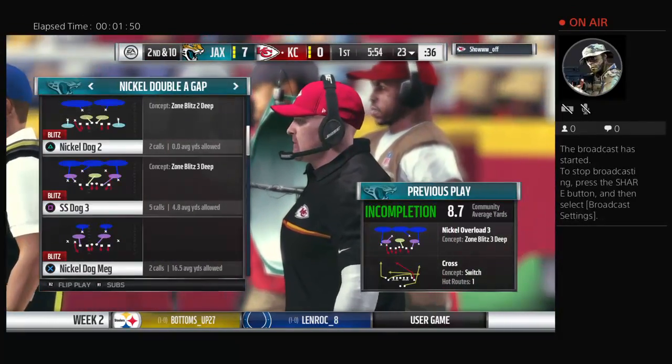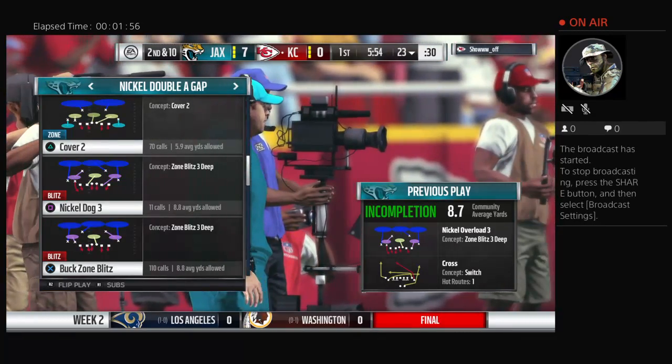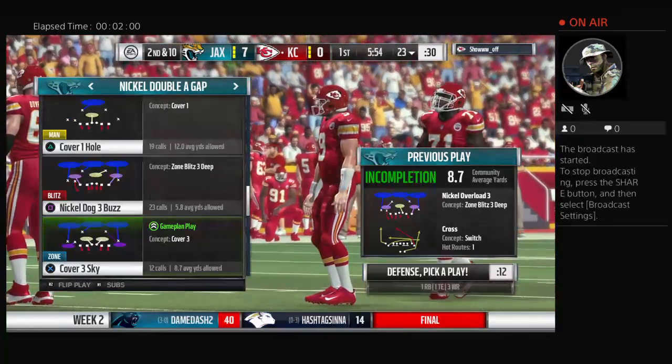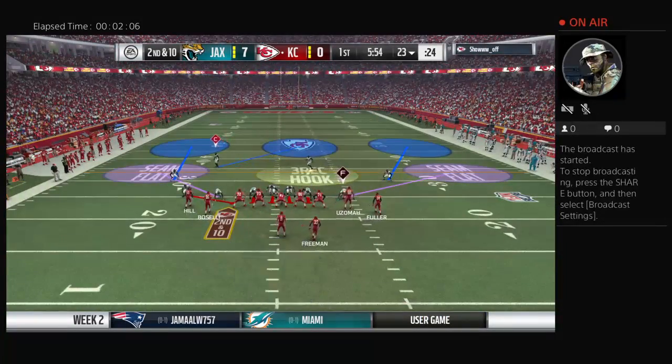Incomplete. It'll be second down. So much of this game is about leverage. We always talk about low man wins in the trenches. Well, it's like that in just about every position. And sometimes, if you lose that leverage and you're losing the battle, just jump up at the line of scrimmage and try and bat the ball away. And that's exactly what happened there.